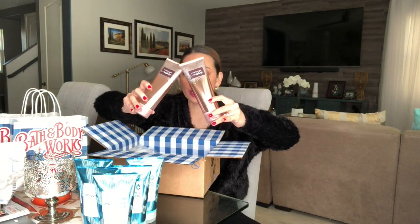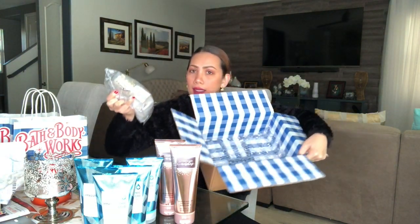Okay, and then next is this 1000 Wishes. I got 2 of these for free, because I have rewards. So I have 2 free lotions. This costs like $14.50 each, and I got both of them for free because of the rewards.